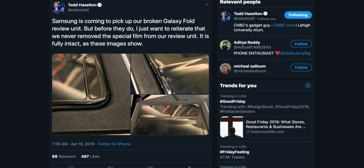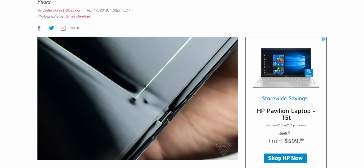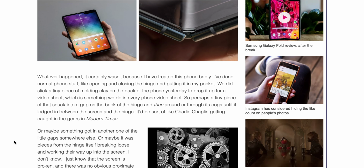So here's the concerning part. There were a few incidences where they didn't remove that protective film and their device still broke in 24 hours. The Verge post by Dieter Bohn, I think, was the first one that I actually saw where there was what was suspected to be maybe a piece of dust or some kind of debris that got stuck underneath. I'm not sure how that happened. I don't know if that's a manufacturing defect or whatever happened, because I don't think that display is open to air by any means. So not sure what happened there, but that was a little bit concerning.